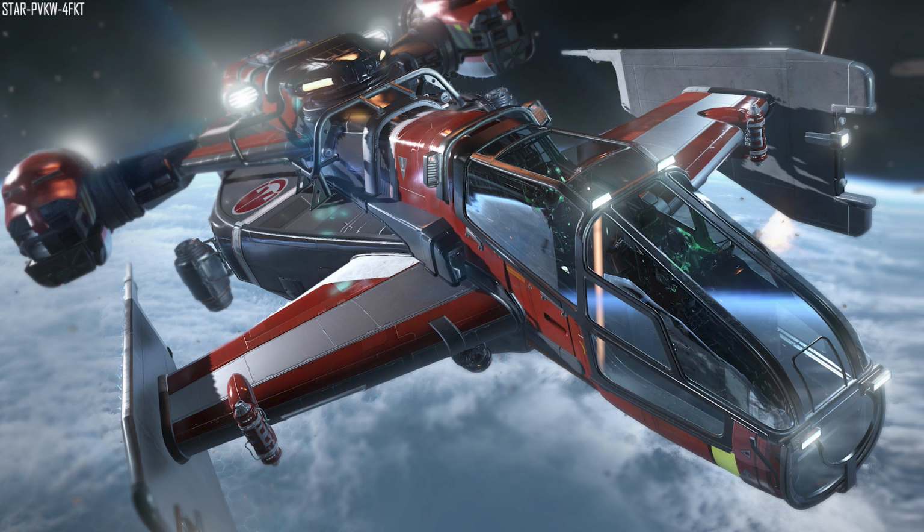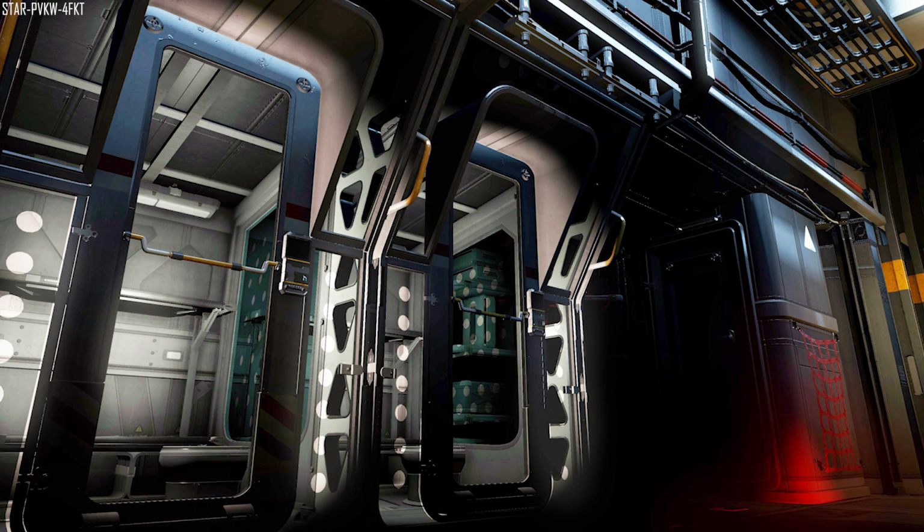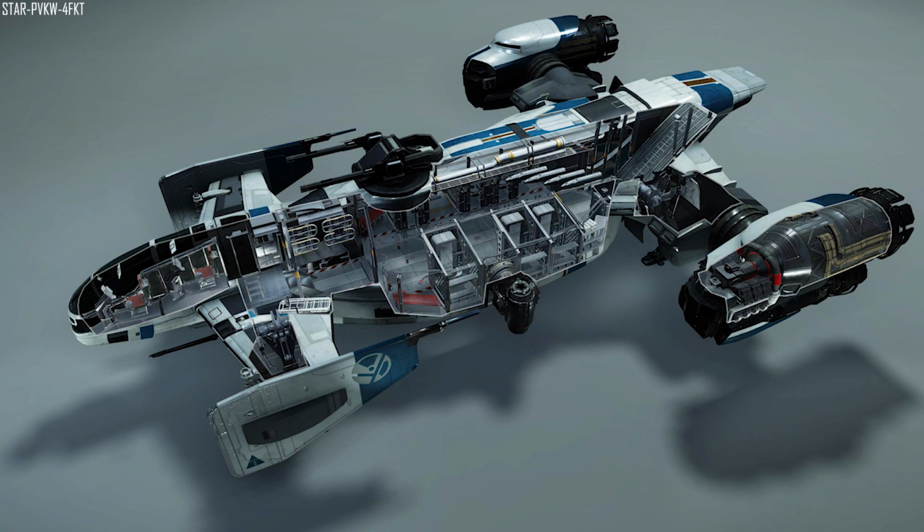So sticking with the Cutlass theme, but moving on to 3.8, the Cutlass Blue is your bounty hunters or police variant. Inside will be a few holding cells and hopefully some other useful devices to aid bounty hunters. But if you've ever wanted to play as Dog the Bounty Hunter, this is your ship of choice. Flying around the verse with a crew capturing bad guys is likely to be possible.